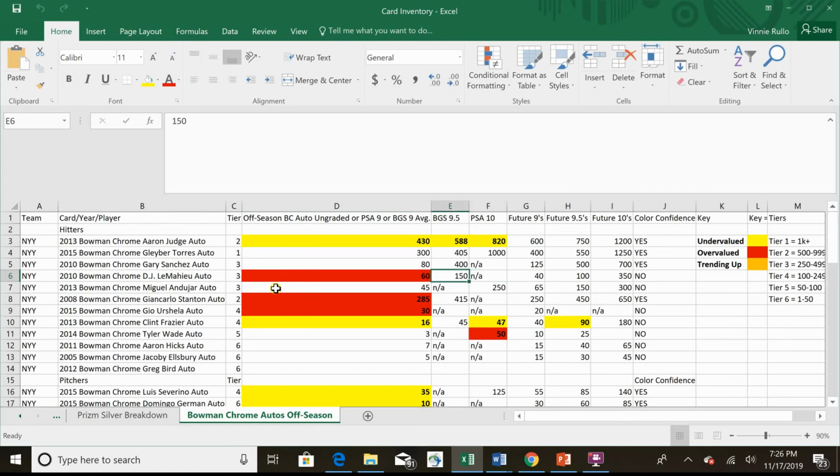But I don't see LeMahieu repeating the year he had, only because that was an insane year. I mean, 100 RBIs. You honestly cannot play any better than he did. But I'm not saying I don't like him. I'm just saying it's going to be really hard to replicate that year. So I would still buy him, but it wouldn't be at the 60 range. It would be in the 30s or like 35, or try to get them a little under at 40. Maybe someone is willing to sell them a little under eBay or something like that.